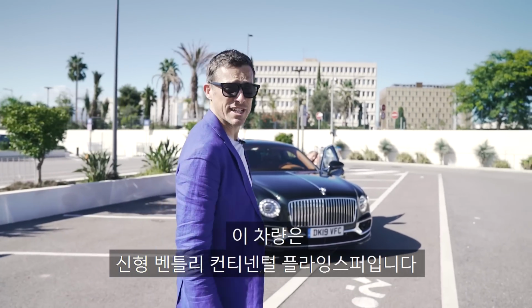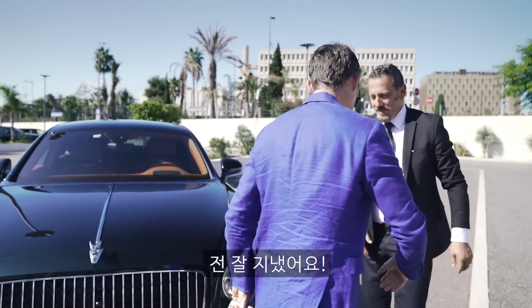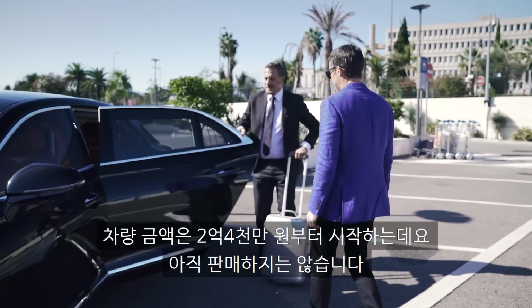This is the new Bentley Continental Flying Spur. Yes, and this is my driver, Fabrizio. How are you doing, Fabrizio? Hello. How are you doing? Yeah, I'm good, thank you, mate. Oh, great. So this thing starts from £165,000, though it's not on sale yet.